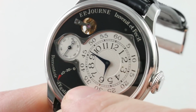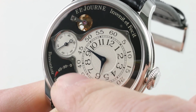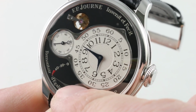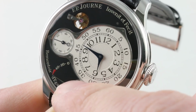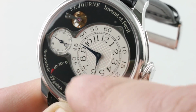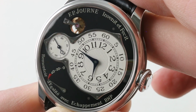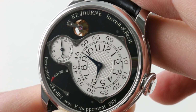There's a power reserve scale that actually spans 70 hours, but 40 is demarcated for a very important reason. This watch can maintain equal amplitude from the first 45 hours of power reserve. And that's a remarkable thing because for 45 hours of the 70-hour autonomy, the watch can maintain the same amplitude by metering constant force to the escapement.